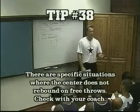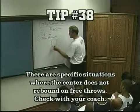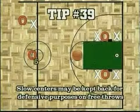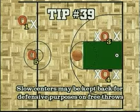trouble, maybe your center is a little bit slow of foot, so your coach says, you know what, this is a fast breaking team, I don't want my 5 guy here, I want my 5 guy at half court in case we get an offensive board, I'm going to put my 4 and my 3 here. That would be the exception.